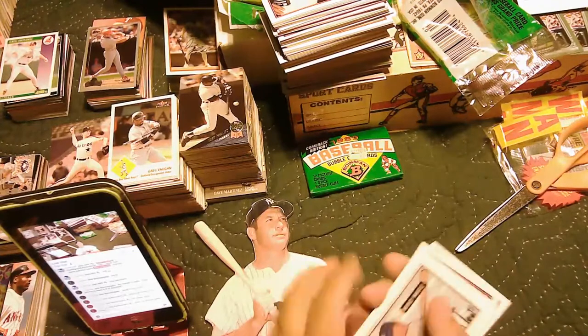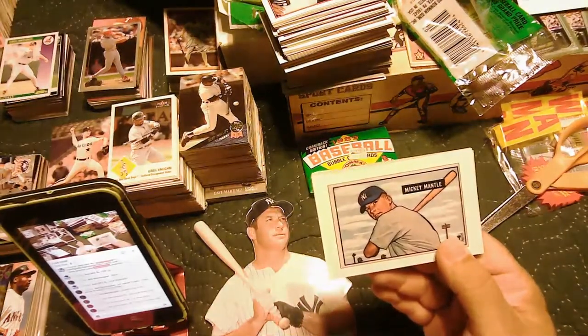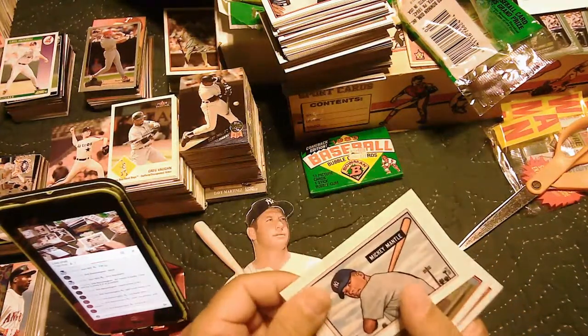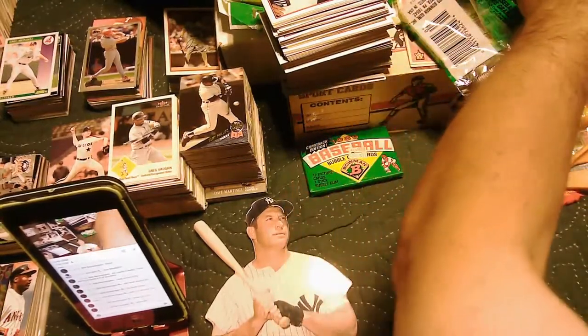Oh, look, we got the same Mantle card again. I'm not going to complain about that. Yeah, I'm in Williamstown. I'm up the AC Expressway.